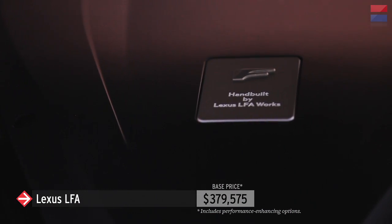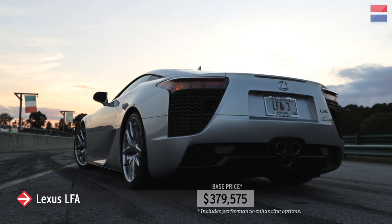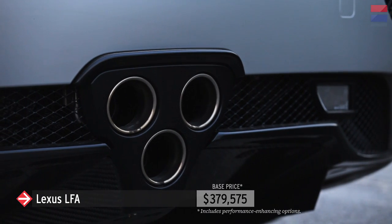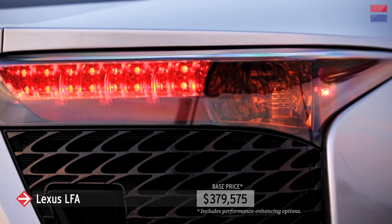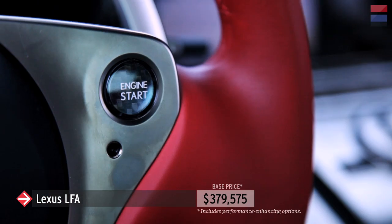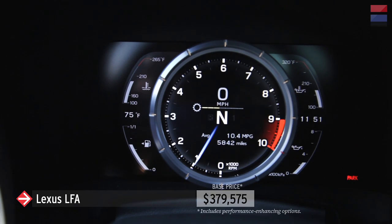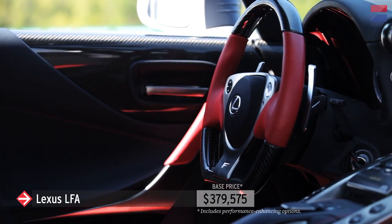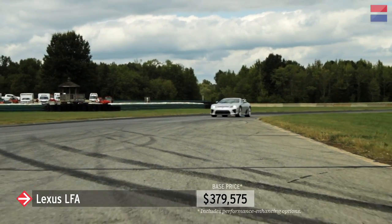The carbon fiber LFA is a very special car. Almost nothing is shared with the rest of the Lexus lineup. Nearly everything is unique to the LFA. The result is a car whose every component feels uncompromised. Lexus had to use a digital tachometer because no mechanical tach can spin as fast as the Formula 1 inspired V10 can rev. And rev it does, all the way up to 9,000 RPM.